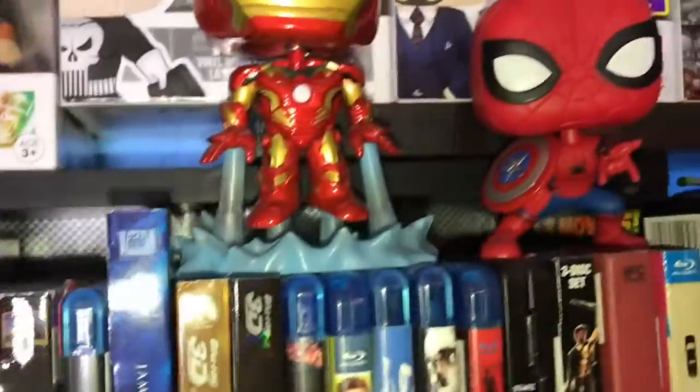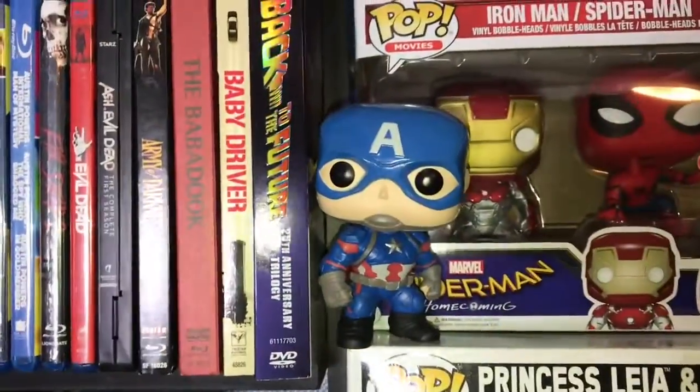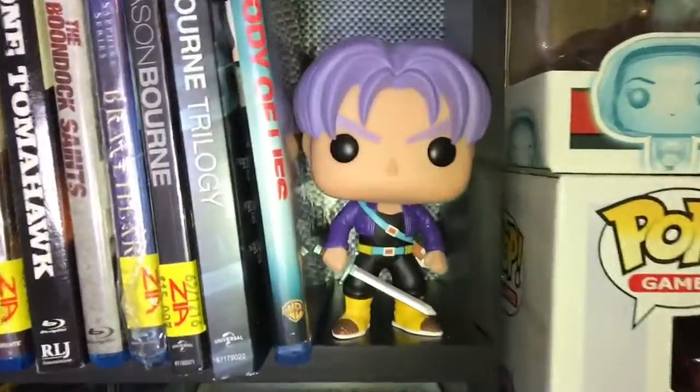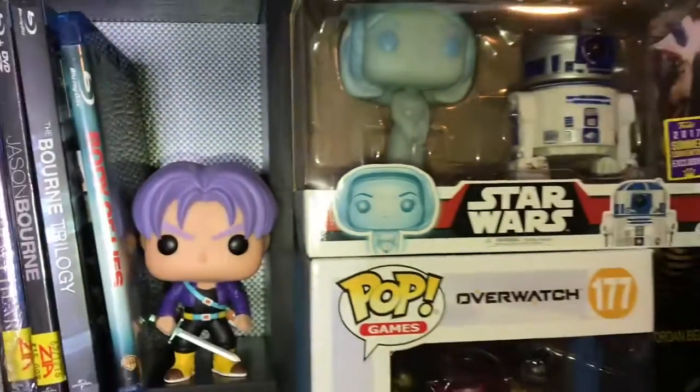And then, of course, you go up here, you got little Iron Man and Spider-Man going over there. And then as we move to the side, you see Captain America guarding the Spider-Man Homecoming Target exclusive. We go down here, you see Trunks from Dragon Ball Z. Let's zoom in on you, little boy, right there. And we also move down back.